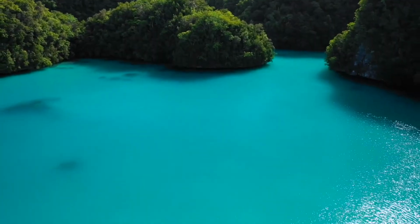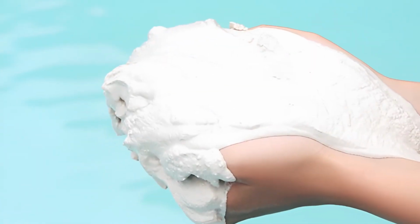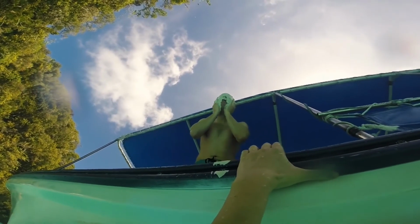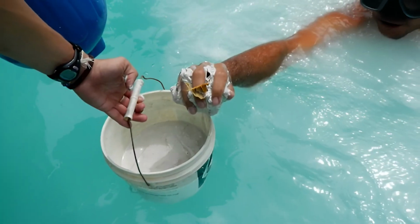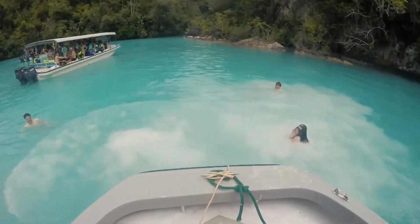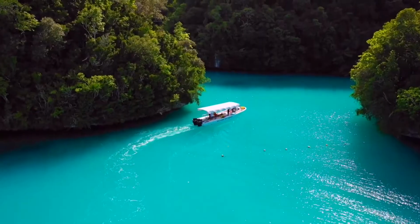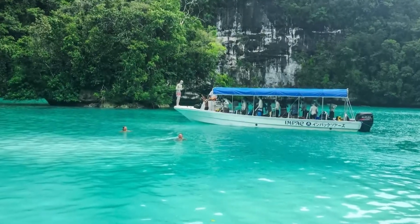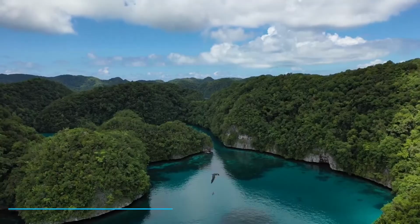Another unique feature of the Milky Way Lagoon is that it is one of the only places where you will find the mysterious white limestone mud that many people believe to provide excellent skin care. You can scoop it up from the bottom of the lagoon and apply it all over your body to enjoy its sublime effect on your skin. Generally, this is one of the best places to visit in Palau, and it is surely worth a place on your bucket list. Number 4.